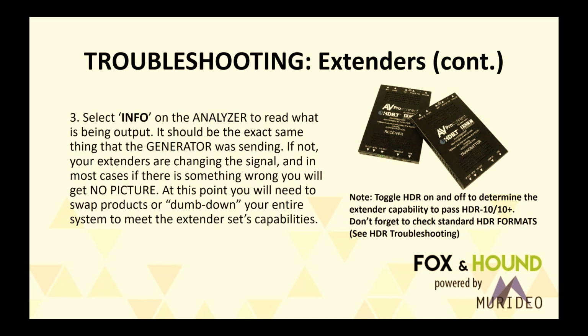You can go through and quickly dumb it down, use the AB switch to dumb it down or downclock it so you can possibly get a lower bandwidth signal through the system. That way you can verify that you don't need to re-terminate the category cable, or you don't have some kind of a defective category cable with an open somewhere in the system. You can also at this point toggle HDR on and off to determine if the extender can pass HDR10, HDR10+, or Dolby Vision or hybrid log gamma.